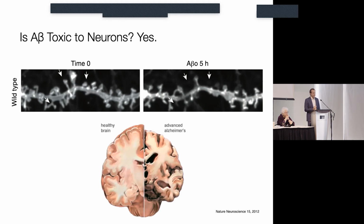So the model is, and this is not a perfect one-to-one relationship. I wish it was, but it isn't. But the idea is that the condition on the left kind of resembles a normal brain. And when you add A beta, you lose dendritic spines. Over time, you lose whole segments, and that leads to the brain shrinkage that you see on the bottom there.